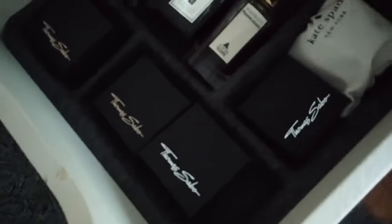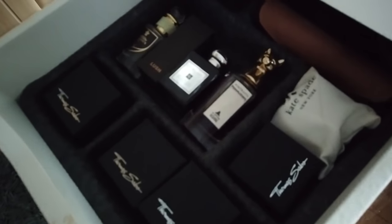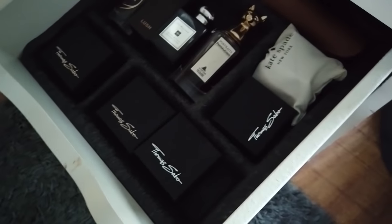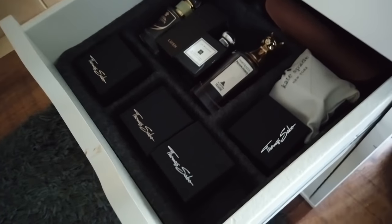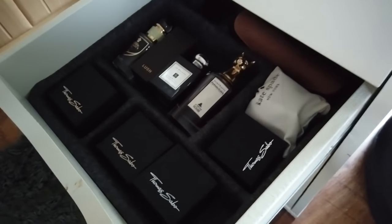So I've got my earrings and stuff at the bottom, my perfumes that I wear every day. Obviously, these are the perfumes that I love. And then my sunglasses are just in the back. I've got all of them in the back there. But honestly, I'm obsessed with this drawer. I'm really glad that I've sorted this drawer out. I still have loads of drawers to fill yet, but this one is getting more organized. I've nearly done it. It's looking really good. So yeah, that's this drawer.